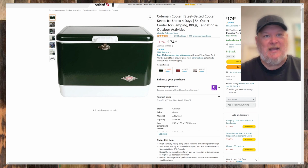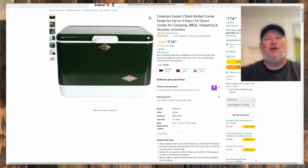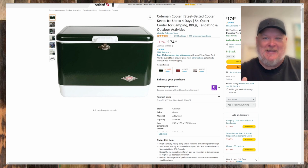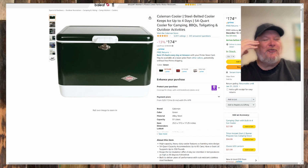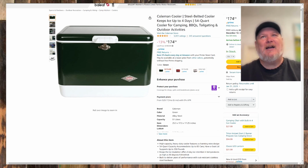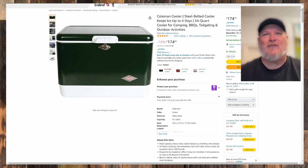It's not cheap. But if you like that classic look, just looking at this makes me think I'm in the outdoors. I'm having flashbacks to the lake with my grandfather and all that. Because that's just it, Coleman coolers like this. I've got the nice electric kind of stuff, where you plug it in the car and it's a refrigerator and everything else. But something about these always screams classic outdoorsy.